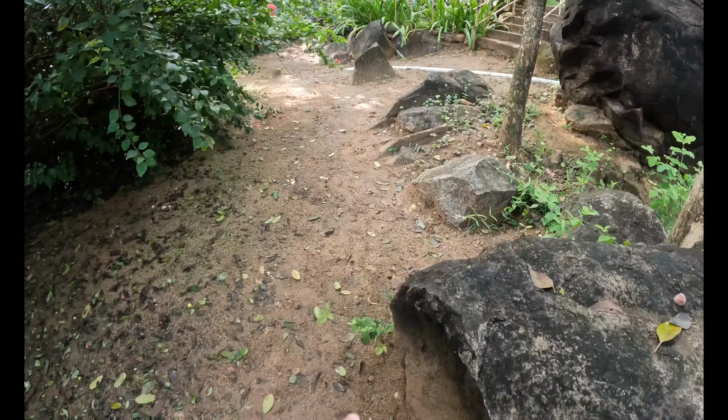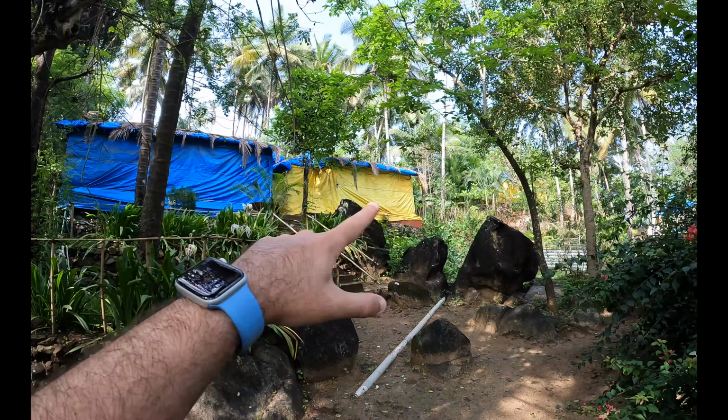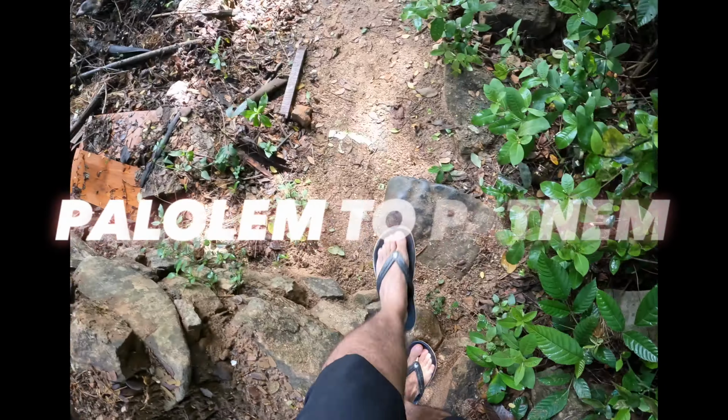Okay, this is like a really nice nature trail. This is Orium Palace right here. If you guys want to stay, it's only open during season time.